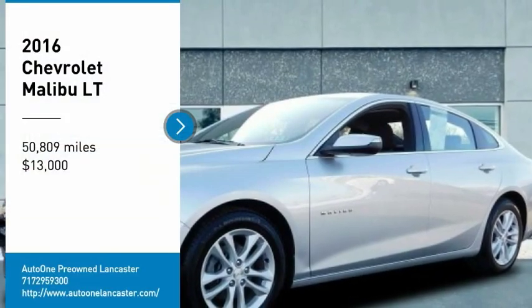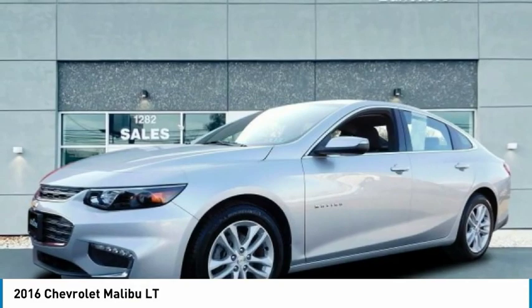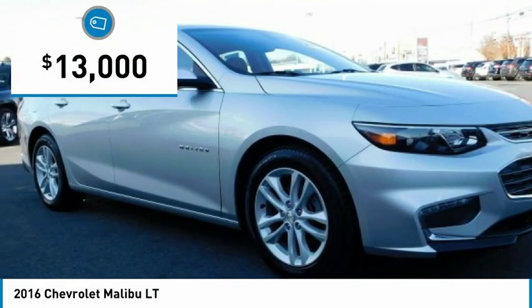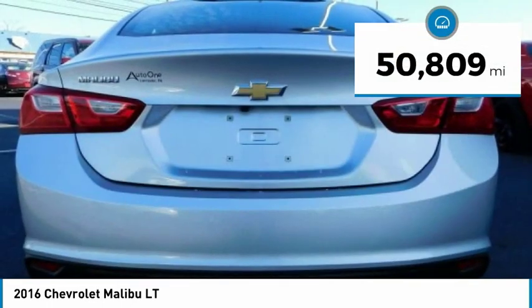Stop by and take a look at the 2016 Malibu. A combination of performance and fuel economy, the Malibu is a great commuting car and is priced below $15,000. This vehicle has less than 55,000 miles.